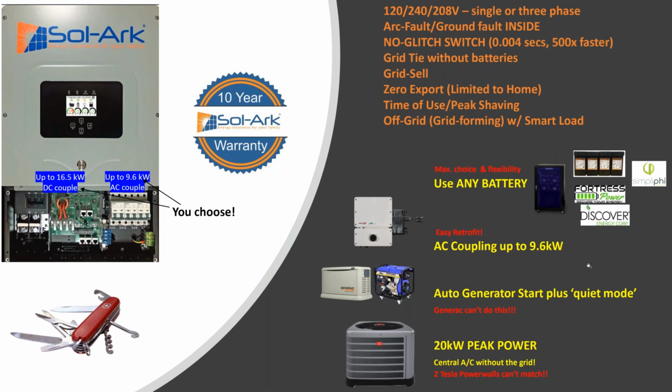I do have some other brands on here. We do work with other brands, but Fortress, they're an awesome company, just like they work with other inverters. We do work with other batteries, but we wouldn't be doing this together if we really didn't believe in how well we do work together.